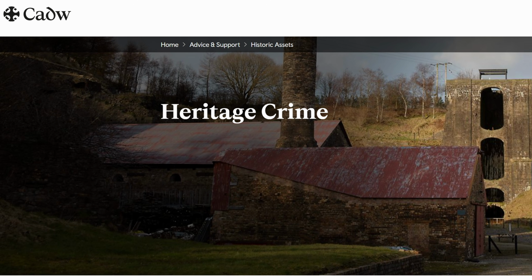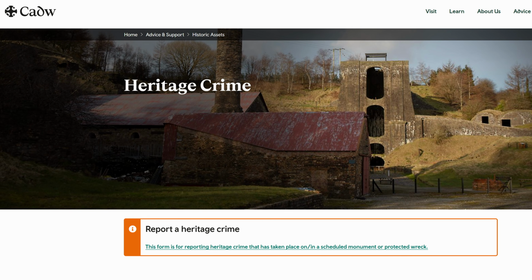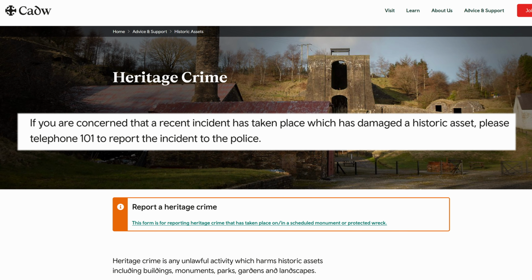Cadw have been really quick at addressing any concerns we've had in the past. And if you do report it by any other means, it's always best to let Cadw know and check that they're aware of any damage that's done. Now, things have obviously changed over the last century, and if a landowner wanted to take a lot of stones from an ancient monument to repair a hole in their fence, they probably wouldn't be allowed to.